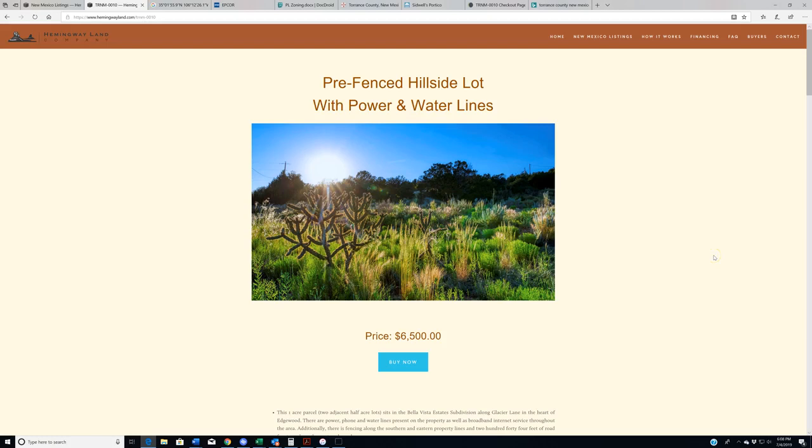Power, water, and phone lines. So both of these half-acre lots are defined as buildable lots, quote-unquote. So that makes them a lot more valuable as well. I will demonstrate more of that later in the video.